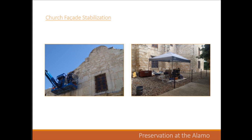In the fall of 2016, a stone conservator and mason worked on the front facade of the church in response to his previous assessment and recommendations. We were in front of the church for about a month and set up a stone carving workshop on the south side of the building, shown here at the right. This project was intended to improve the facade's ability to shed water, which had been impacted by damage to the water table, cornice, and mortar.